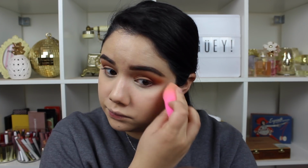It has to blend out nicely, it has to stay put. I love this doe foot applicator. It's just perfect. It feels hydrating, and it captures enough product on the wand that when you put it underneath the eyes, it just glides. It's so creamy. I just want to keep on slathering it underneath my eyes, but I don't want to do too much underneath my eyes.